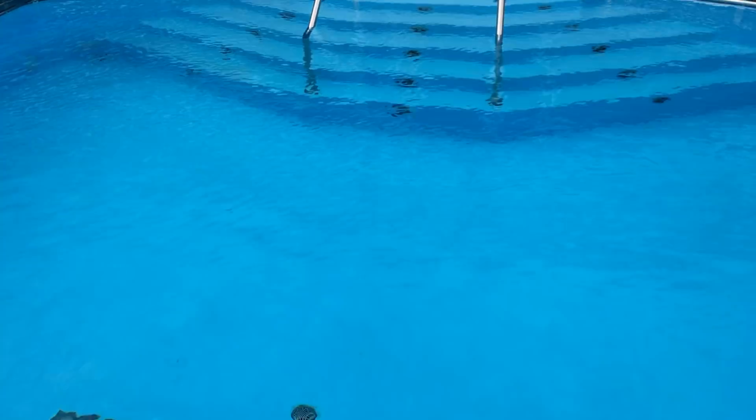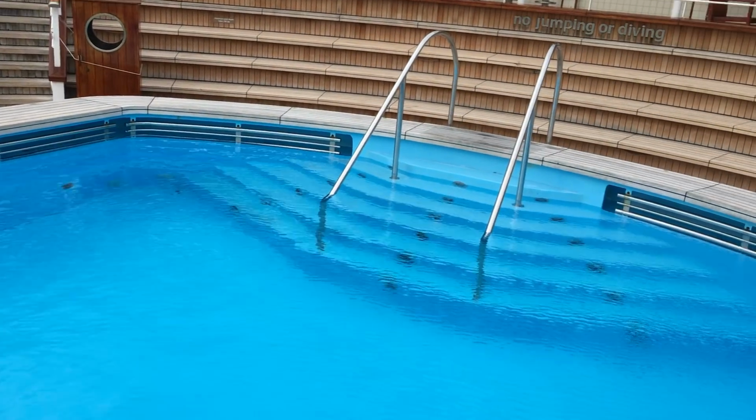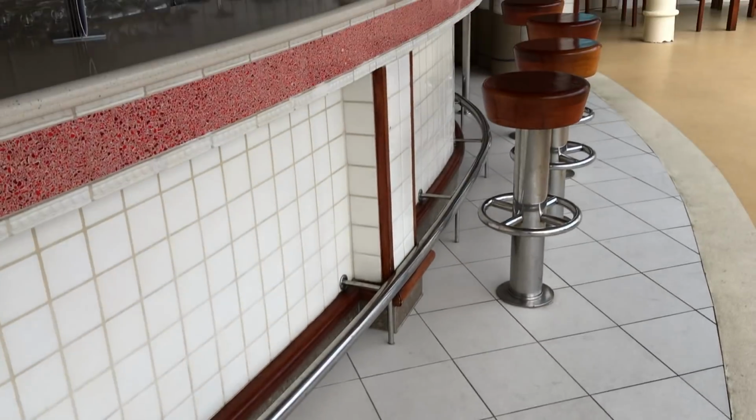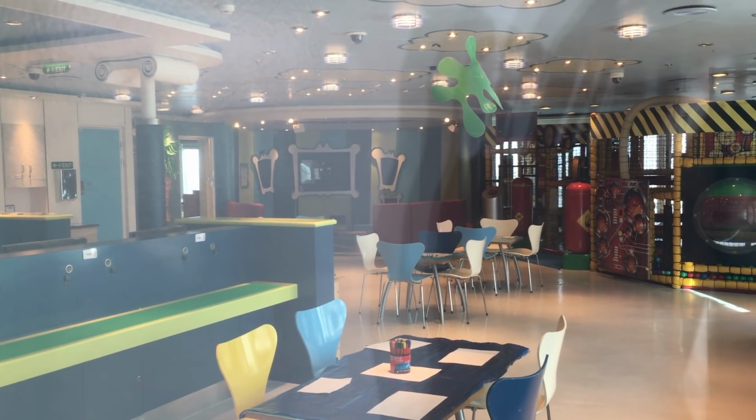And then we are into the pool right at the back of the ship. Now, one thing I didn't like about this is the height. The pool is massively high up, and on sea days, this pool in particular will get very, very crowded. However, it's a nice space at the back.